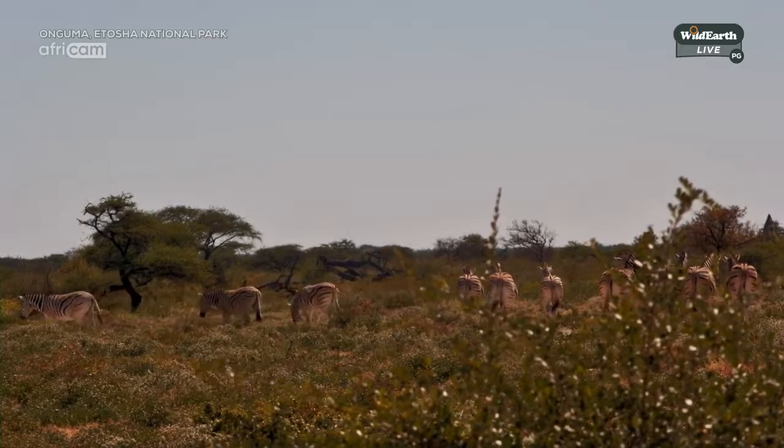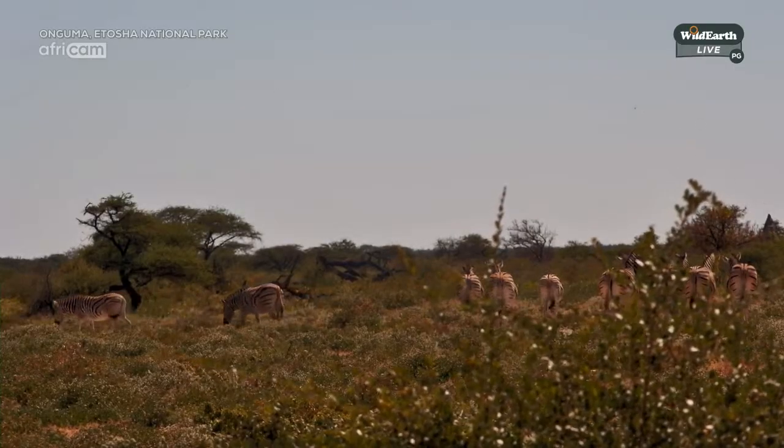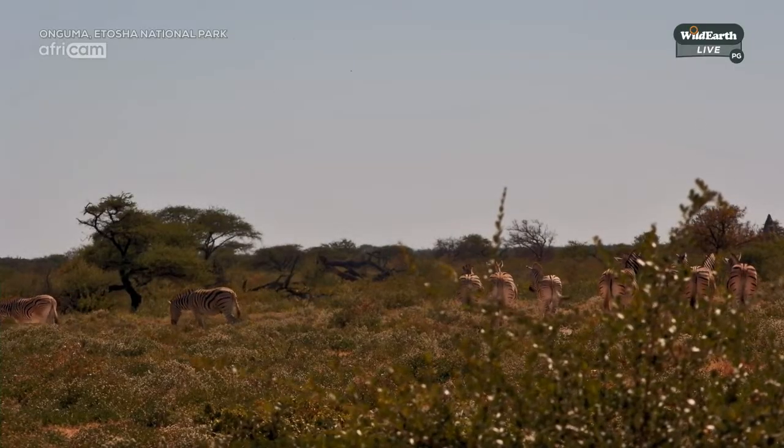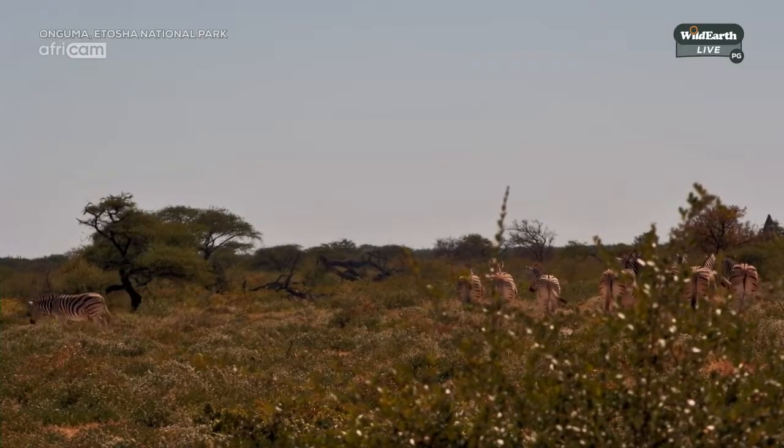The reserve also has a very impressive population of birds. So over 300 bird species have been recorded in this location here in Etosha.